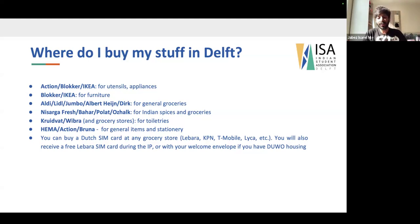In terms of Indian spices and groceries, I usually go to Bahar and Nisarga. I'm not sure what the other two are. Maybe Polat, I think it's a Turkish store. I think it's right next to Action, on the rear side. And Ozark, I think this is a Polish store, and Polat is the Turkish one. They have a really good meat section, even better than Bahar, I feel. They have a lot more options in terms of meat. We don't really go there because I am just used to buying chicken. You want to explore different kinds of meats? Ozark does have a lot of options.